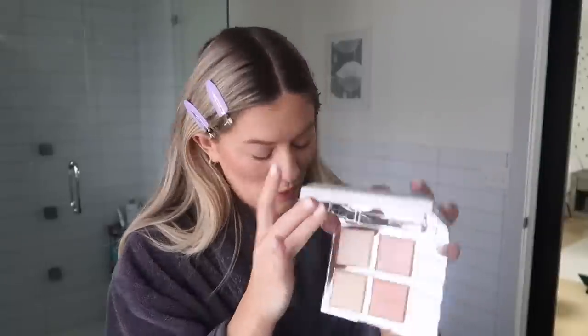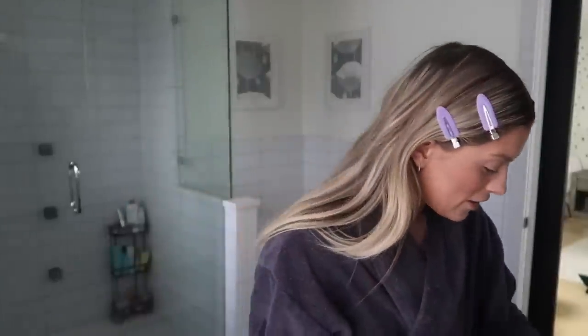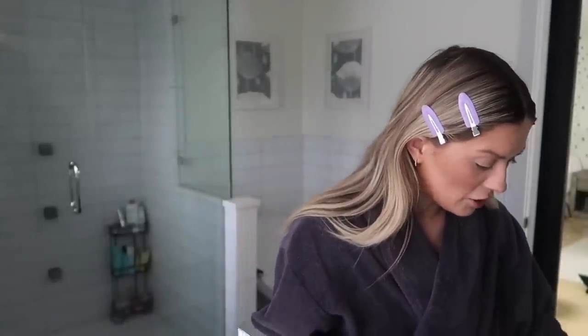Okay, for a highlight today, I'm going in with the Jaclyn Cosmetics Flash Palette. I did pick this up myself, and I gotta say, it's pretty dang amazing. I love it. It's my everyday go-to. I still love my Benefit Cookie Highlighter. That Cookie Highlighter reminds me so much of this formula, where it's almost metallic.